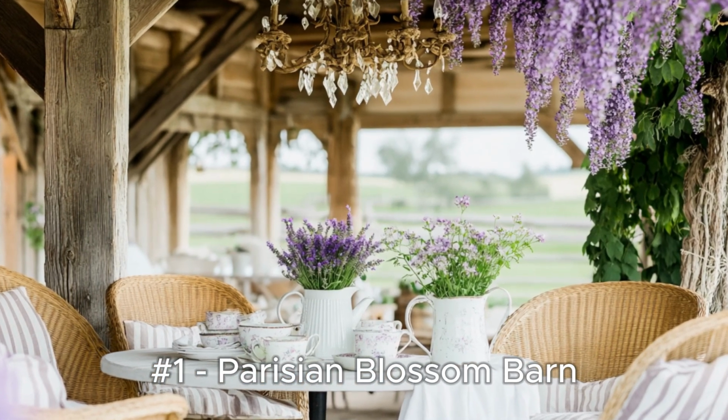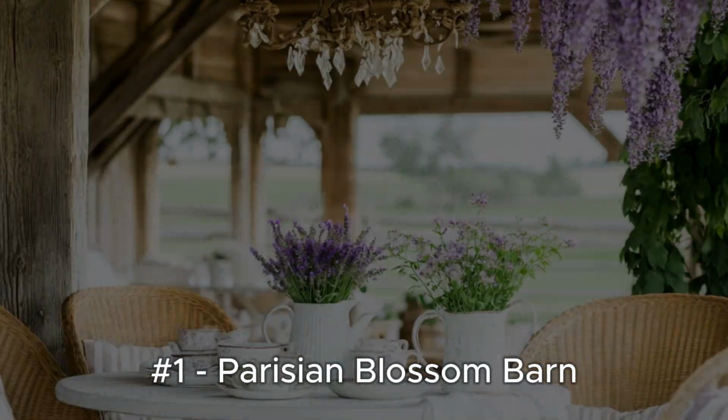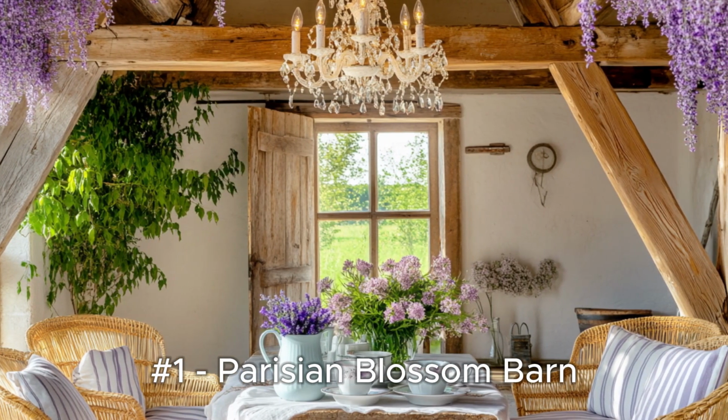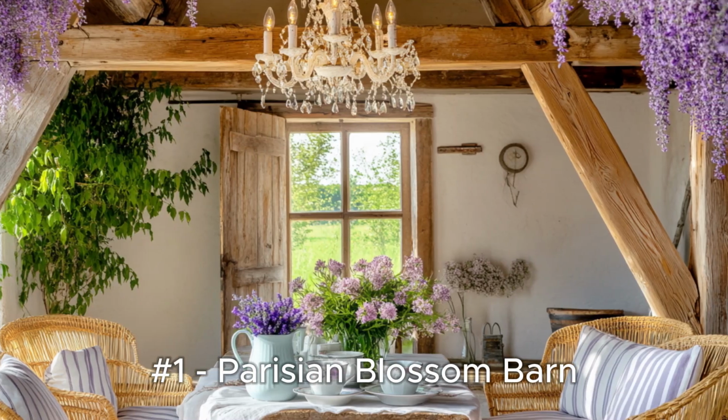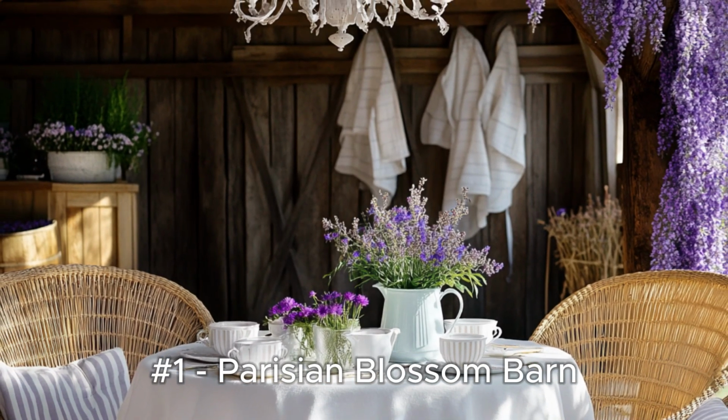The air carries a hint of lavender and warm bread, evoking a serene summer afternoon in Provence. Woven straw chairs with striped cushions add a playful French touch to the earthy simplicity, creating a space that feels both timeless and chic.